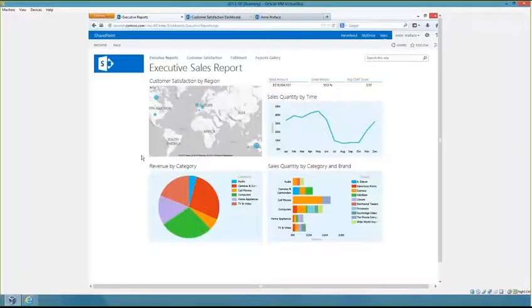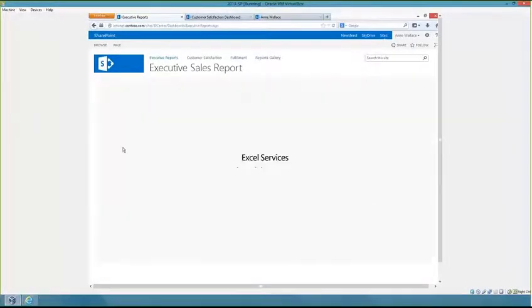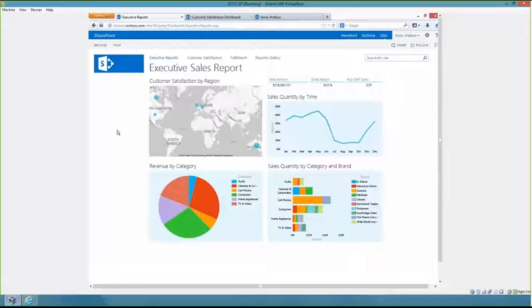So what we're going to go through here is actually the Power View dashboard. So this is actually a Power View dashboard. It's an Excel file that's been published into SharePoint, and it's an executive sales report, and it shows various data elements on the same report.